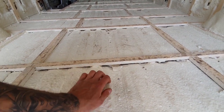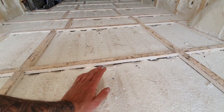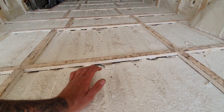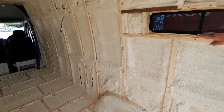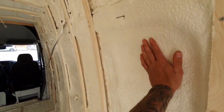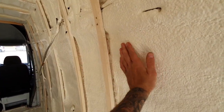Bad idea for any of you guys listening: don't underseal the bed of the van, because apparently this doesn't stick to it very well. So I'm going to get the floor down as quick as I can. Yeah, it hates bitumen and tar. Same with the walls. There's a little bit of a gap. I'm going to pull my last remaining cables in and then pack out with Rockwool.